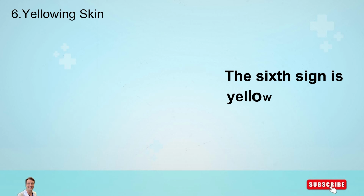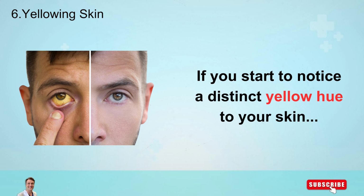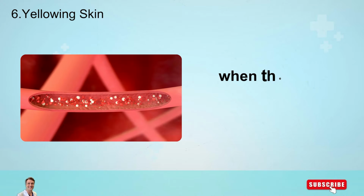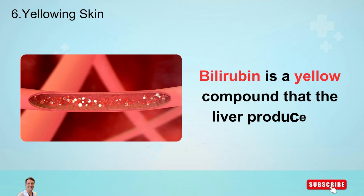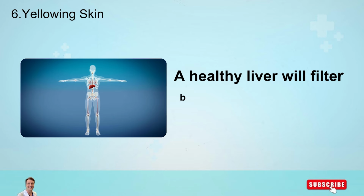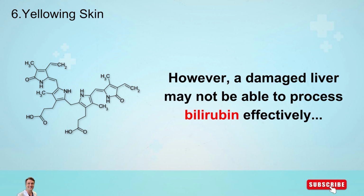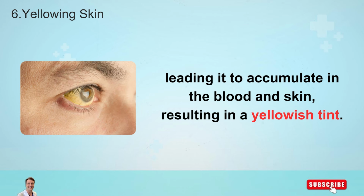The 6th sign is yellowing of the skin. If you start to notice a distinct yellow hue to your skin, it might be an indication of fatty liver or liver damage. This condition, known as jaundice, occurs when there's a buildup of bilirubin in the bloodstream. Bilirubin is a yellow compound that the liver produces when it breaks down old red blood cells. A healthy liver will filter bilirubin and release it into the bile. However, a damaged liver may not be able to process bilirubin effectively, leading it to accumulate in the blood and skin, resulting in a yellowish tint.